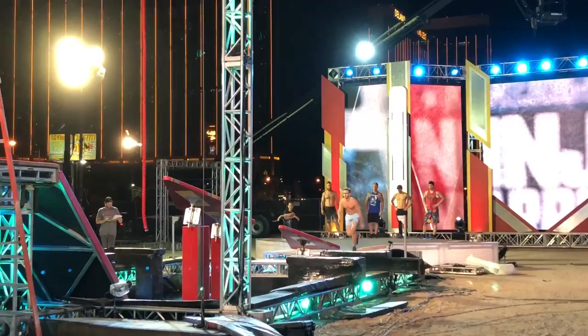Check it out. Day three of testing. We were hoping for full course runs yesterday, but the truth is full course runs are tonight. Let's do it. What are you guys doing behind me?